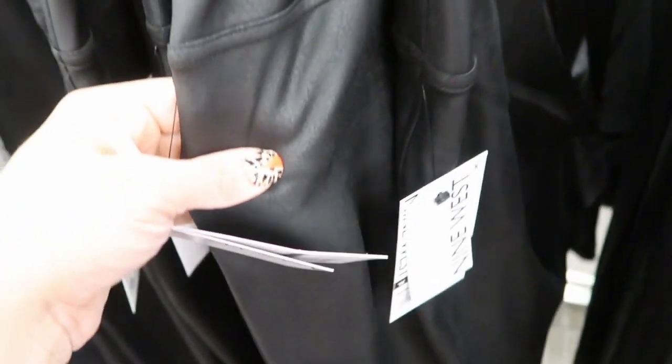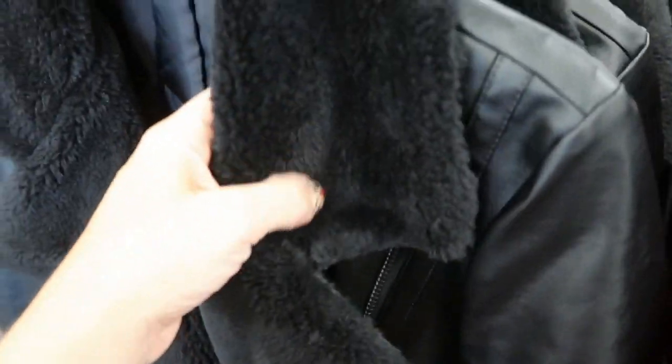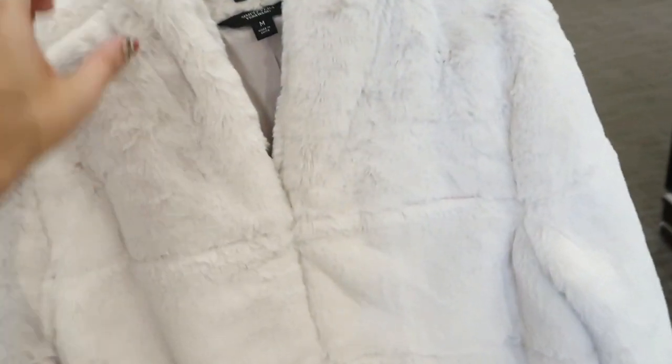Just these black ones are. These Vera Wang coats feel so good. They really do feel like real leather. I mean, real fur. They're nice and soft and plush. They look very expensive. They also have it in a vest. And then a faux leather with some fur collar. But I think that these feel and look the best.